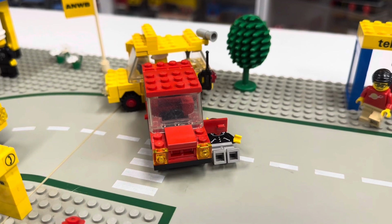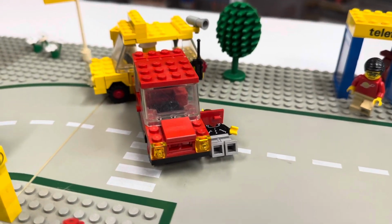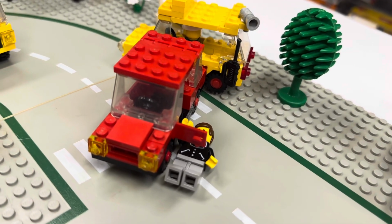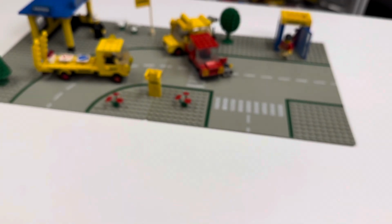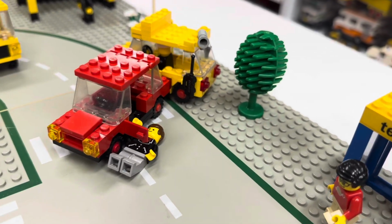So let's tell the story of what exactly is going on in this reenactment. The driver of this red car, names have been changed to protect the innocent, we'll call him Joey. He's left the parking brake off, and it was at this intersection here where he was parked. For the purposes of the set, we don't have the hill that it came from, but he rolled down the hill. He tried to stop the car, right?